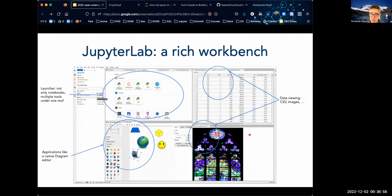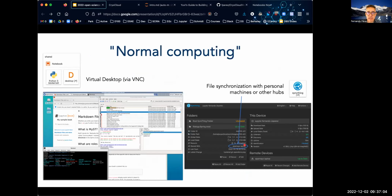It has data viewers for multiple data types built into it so that you can quickly take a look at your data. But it also allows you to do other kinds of computational tasks that you may need without leaving that environment. So if you need to open a desktop, and we'll take a look at this, you can open a virtual desktop. It's basically a Linux graphical user interface that opens into the system, and we can configure that further as you tell us what tools are missing, what things are needed. We can add those.